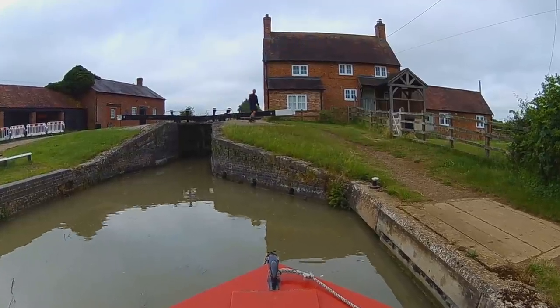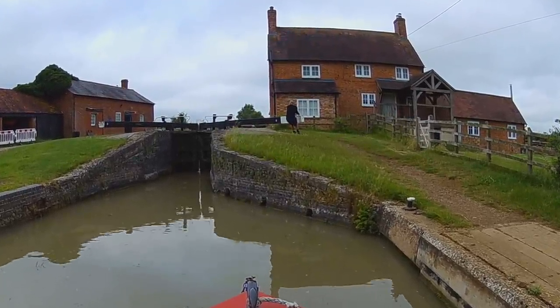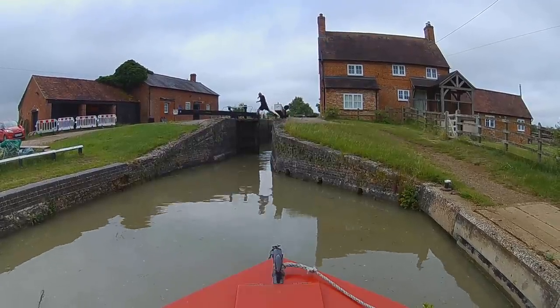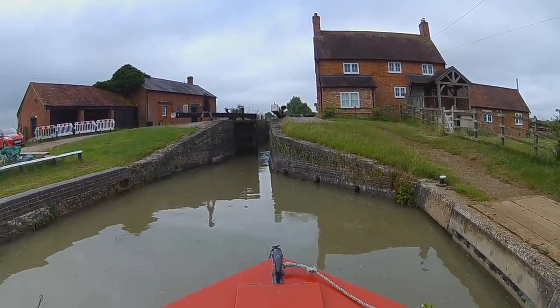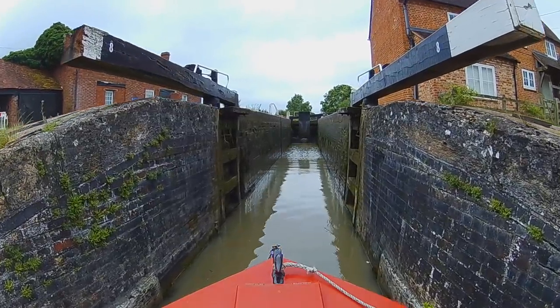This guy kindly opened the gates for me. He wasn't on another boat or anything, I think he was just passing. I love the fact that canal people are so helpful and considerate, something lost in much of society these days.